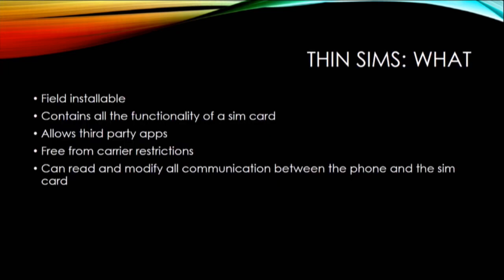So they're field installable. This means anyone can install it. You don't need specialized equipment. It's kind of like a screen protector in terms of the installation process for some. Then they contain all the functionality of a SIM card. I mean, they're just running code, so you can write anything you want onto it.